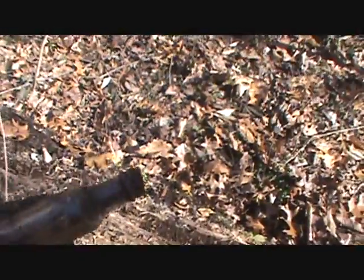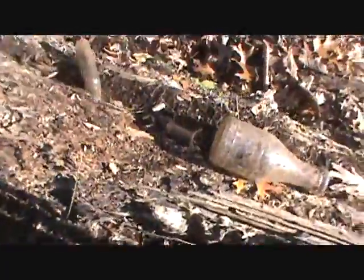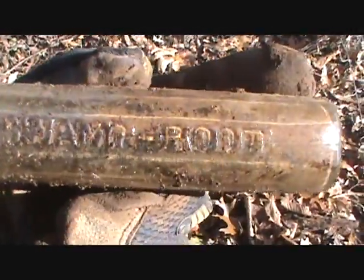My dad just found a nice castor oil bottle here. It says Dr. Kilmer's. Oh, I can keep it in my hand. Swamp Root. That means swamp root. That's pretty bad. Two good bottles so far.